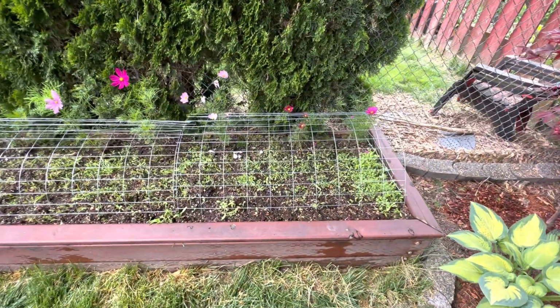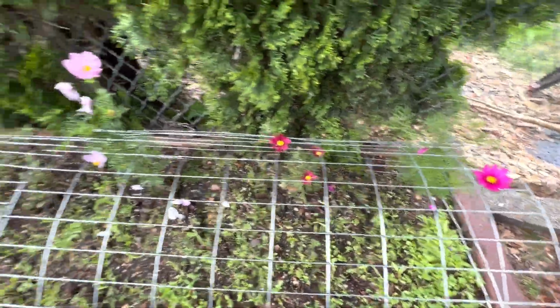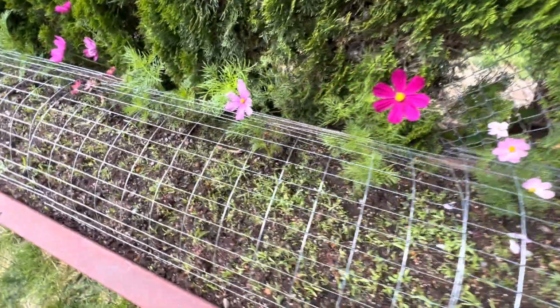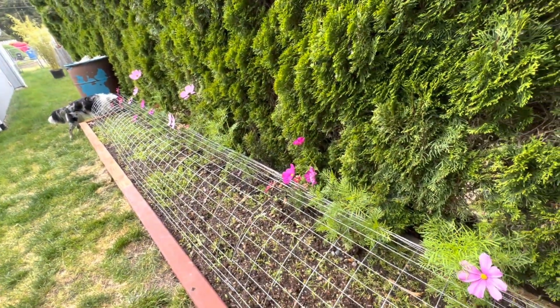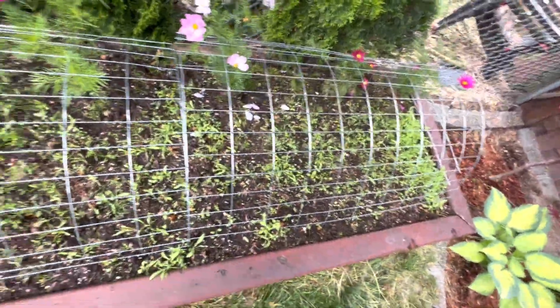This bed over here is the cosmos bed. So Josh's favorite flower is the cosmos, and so we bought these starts from a nursery up north called Swanson's, and we basically bought their entire stock of cosmos, and then we planted them in the back, and then more seedlings in the front over here.